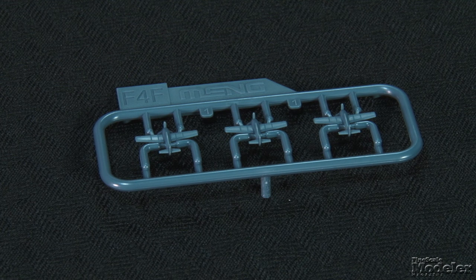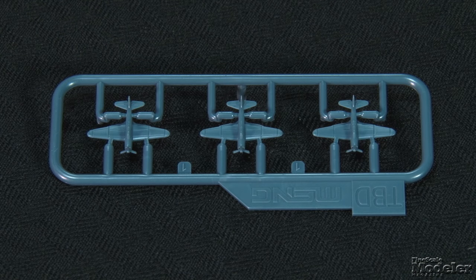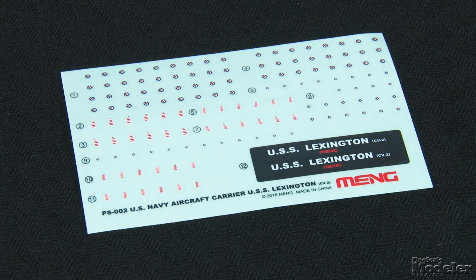The early war air wing includes 6 F4F Wildcats, 6 SBD Dauntless dive bombers, and 6 TBD Devastators. For beginning modelers, the kit features stickers for the aircraft markings and a nameplate for the stand. Experienced modelers may be disappointed by the lack of waterslide decals. Meng's Lexington isn't for everyone, but it's a great kit for getting started building ships. Nice detail in engineering.